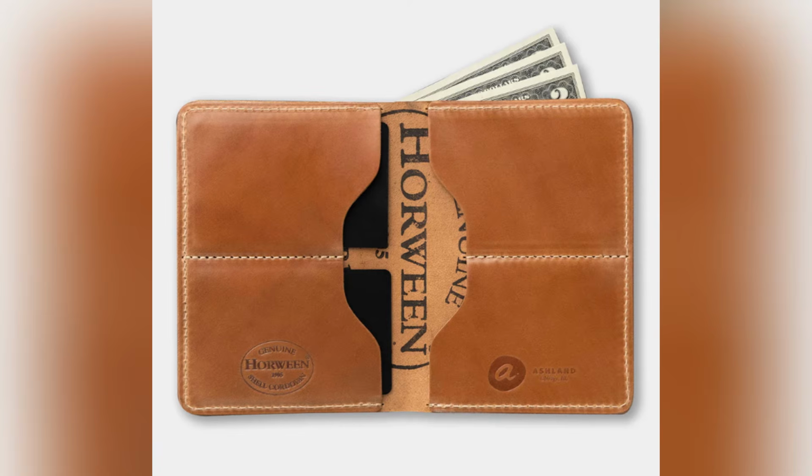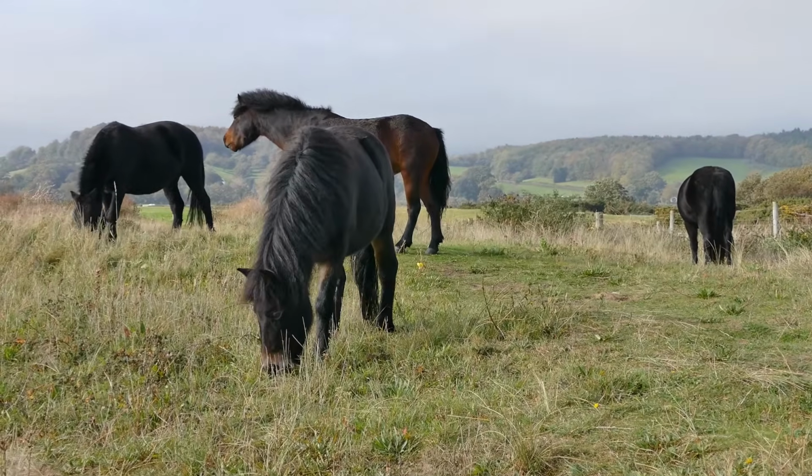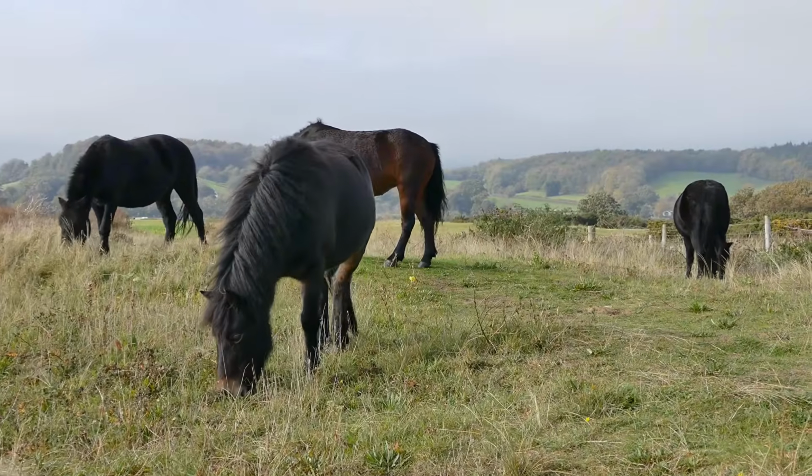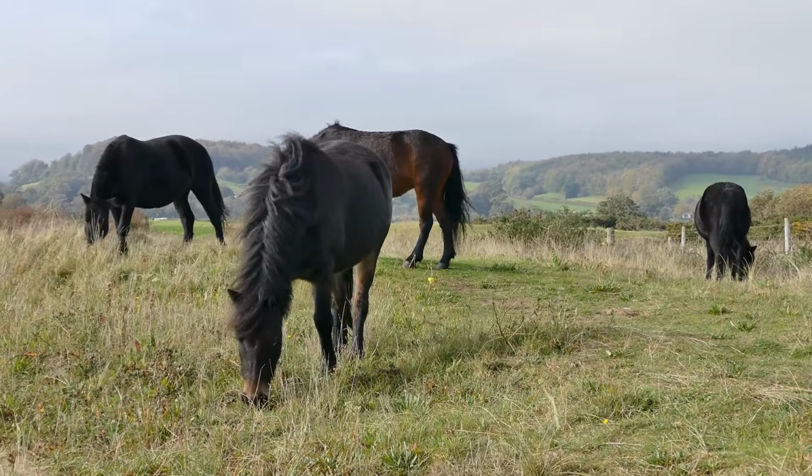It's shell cordovan. Unlike traditional cowhide, shell cordovan isn't made from the outer skin. It comes from a dense membrane under the rump of a horse, called the shell. Each shell is only about 2 square feet, and the tanning process takes over 6 months, with repeated cycles of stuffing, polishing, and glazing by hand.